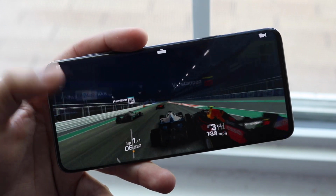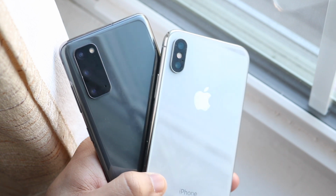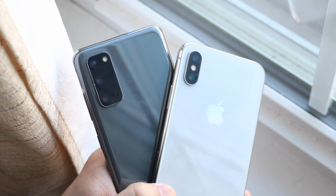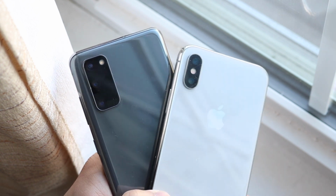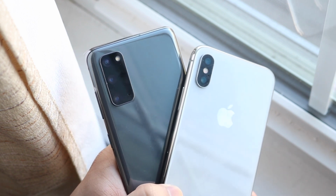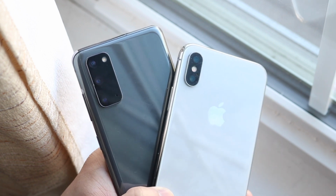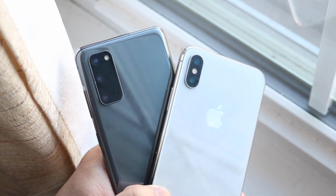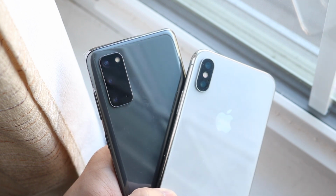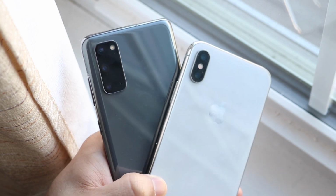Now hitting on the cameras, the iPhone 10 has a dual camera setup, a wide angle lens, and then a telephoto lens. The Samsung Galaxy S20 has a triple camera setup, a 12 megapixel wide angle lens, a 64 megapixel telephoto lens, and then a 12 megapixel ultra wide sensor. And both phones on those cameras are really nice. On the front camera, 7 megapixel on the iPhone 10, 10 megapixel on the Galaxy S20. We're able to do 4K at 60 frames on the S20, where we can only do 1080p at 30 on that front camera on the iPhone 10.